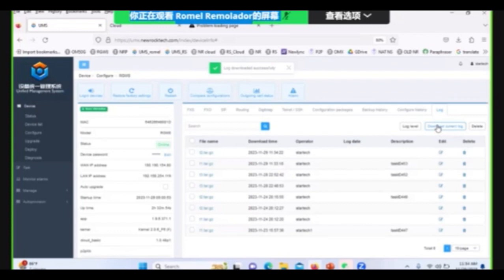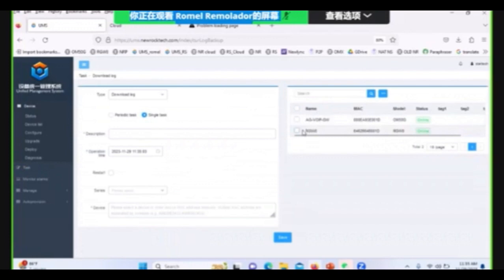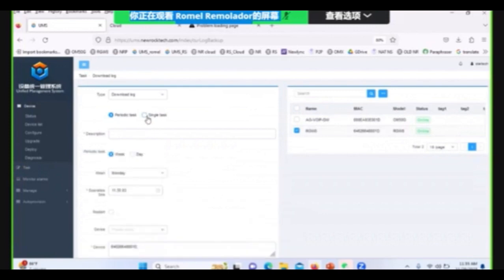Is it possible for the UMS to automatically download the log from all the devices, so that whenever there's a new log in the device, it is not overwritten, meaning we keep the log in the UMS? Yeah, you can do a scheduled log. That's the one that I showed you. For example, this one, our scheduled log from yesterday, it's not overwritten by today's. So this is the task that we just made, download log. This is for this device, and you can do the periodic or single task, so weekly or per day. Yeah, so you can do that for our devices.